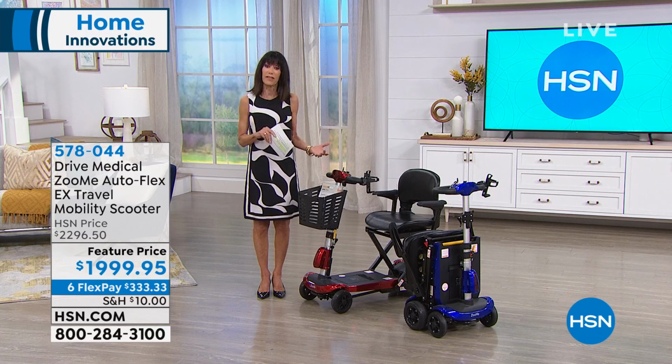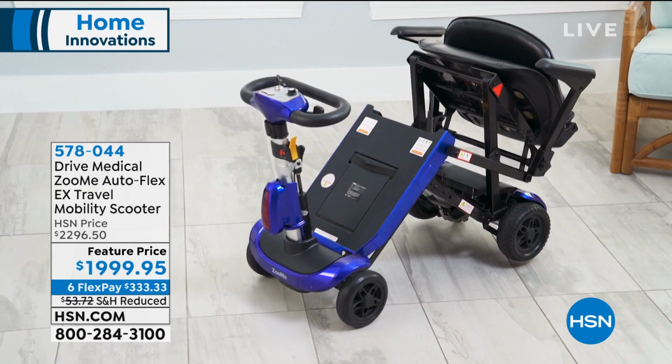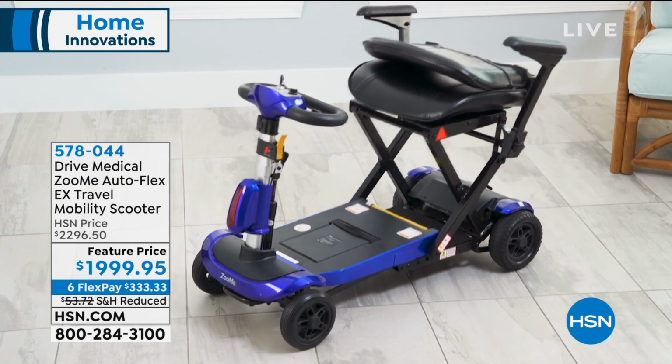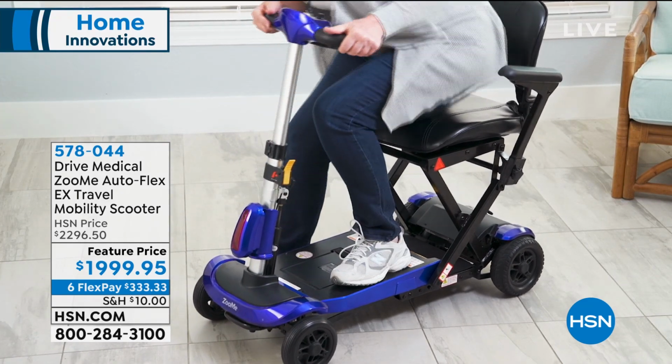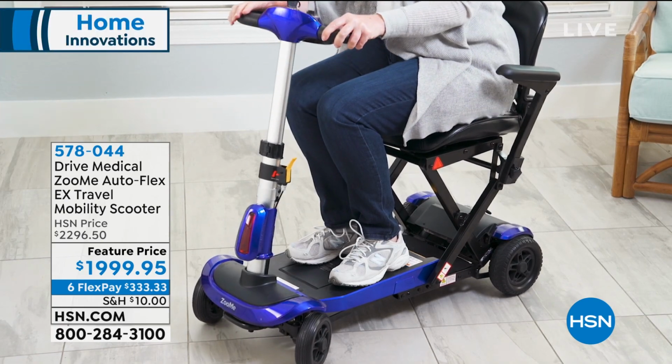Well, we have for you today an incredible purchase. And we'll show the video. We're starting with the video, which is great because this shows how it folds and unfolds in basically 15 seconds. You have an ultra lightweight, incredible scooter.